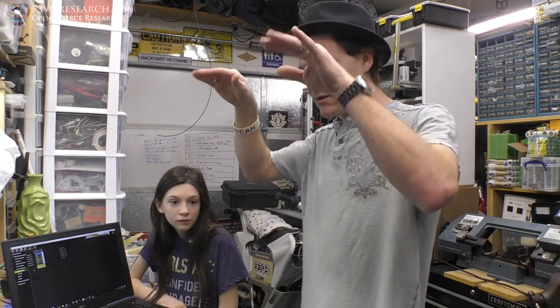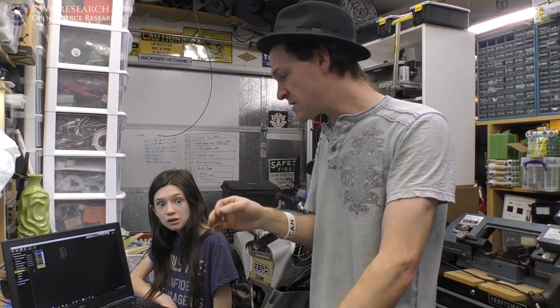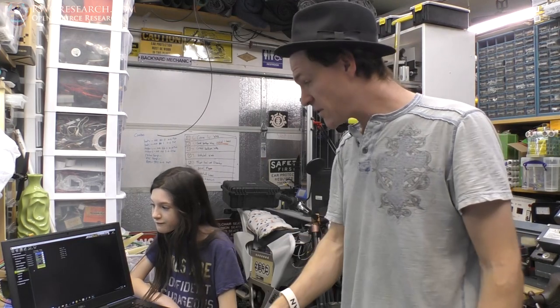But fly-by-wire A allows you to not go too far this way, but it doesn't really care about this way. So if you put on fly-by-wire B, it cares about this and this. And it helps you not go down or up too fast. You can set that parameter. I have it set at 4 meters per second. So we will drop 4 meters per second and no more. And we can play with that.